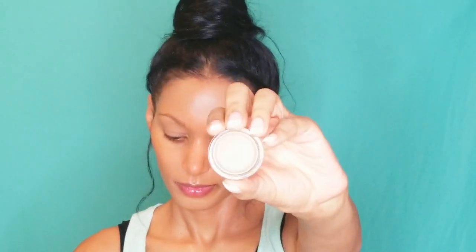Then I am using the Ultimate Coverage Concealing Cream, also from Becca, in the shade Coffee. And I'm applying that on those major Gucci bags under my eyes. And I'm using my beauty blender to blend it all in.